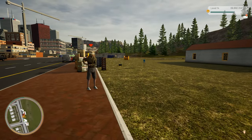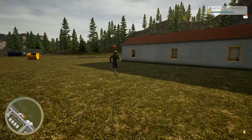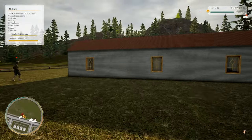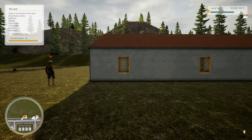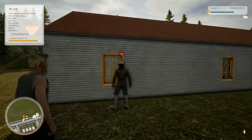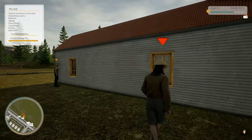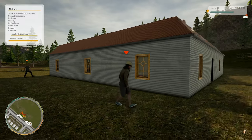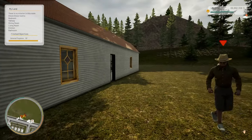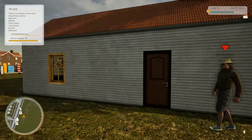So, the first thing you'll notice about my house is it's pretty much a square, very flat all around. But this is the back door here. We got some nice wood grain windows. But anyway, this is some nice exterior cladding. But anyway, come over here to the front door. This is the door.